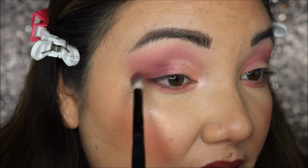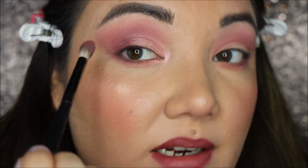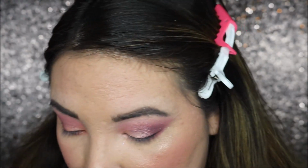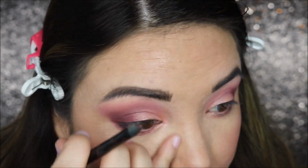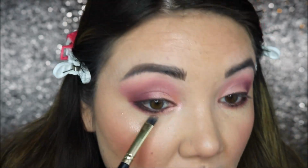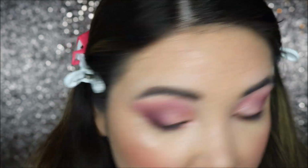I do like this color though. I don't really like the placement of it, but I feel like I have to go back in here because I went so high with that shimmer. And okay, this is LA Girl in brown, and we are gonna line our rims. I'm actually gonna take an eyeliner brush and kind of just go over that using the darkest shade here, called Blush Wine.